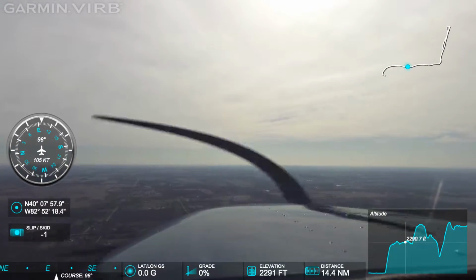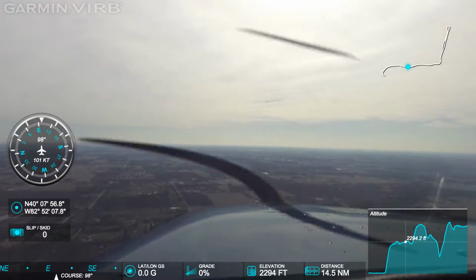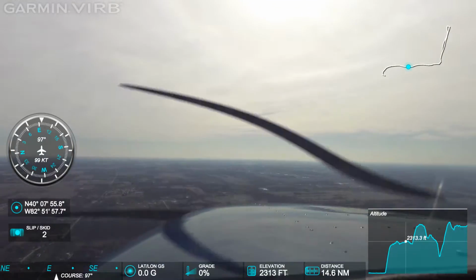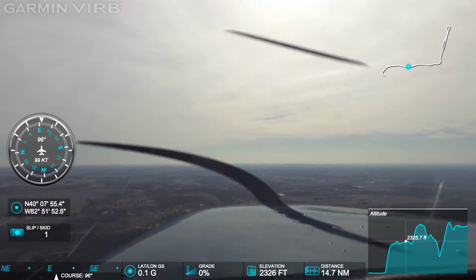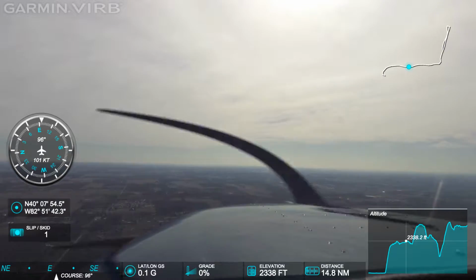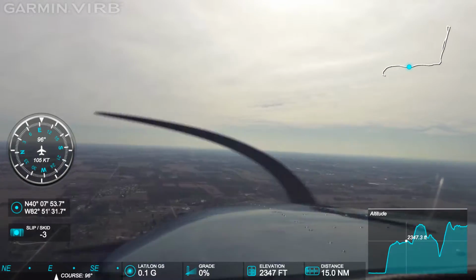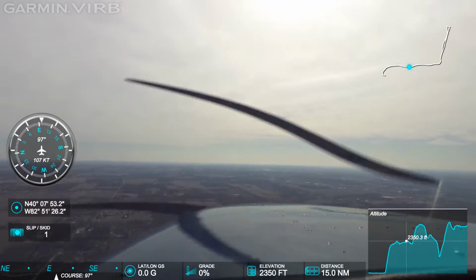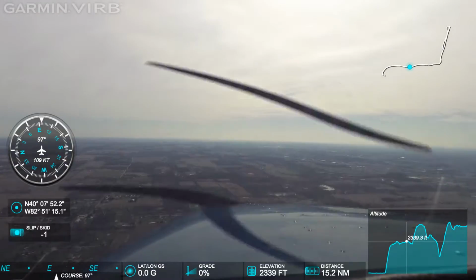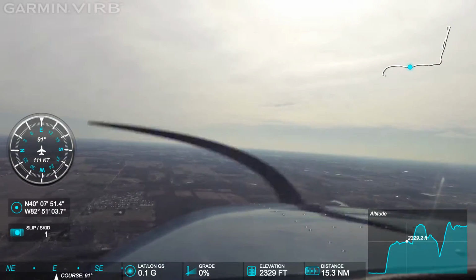Right, because I'm still left of the course for the 090 radial, but the magenta line just seems weird. Right, it's moving. It's just because these aren't the exact same radials to Appleton. Here, we're under the shelf, so we have to stay below 25.